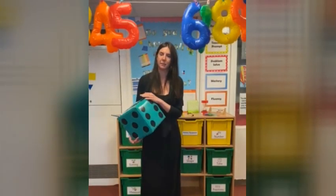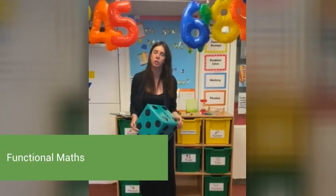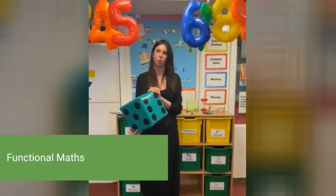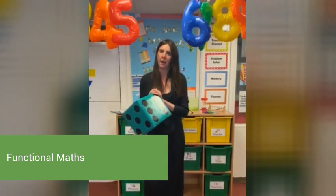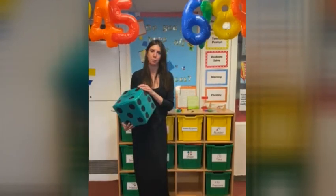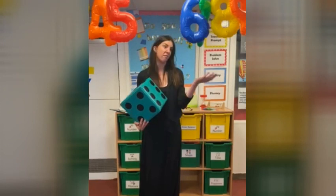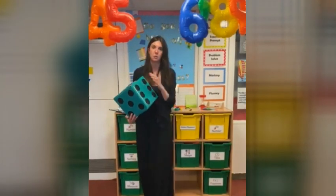As well as that, you're going to be given lots of opportunities to develop your functional maths, because we want you guys to live independently when you're older. So we're going to be thinking about how we can use maths to help us bake, how we can use maths to help us keep time, how we can use maths to find our way around the community or around the school.